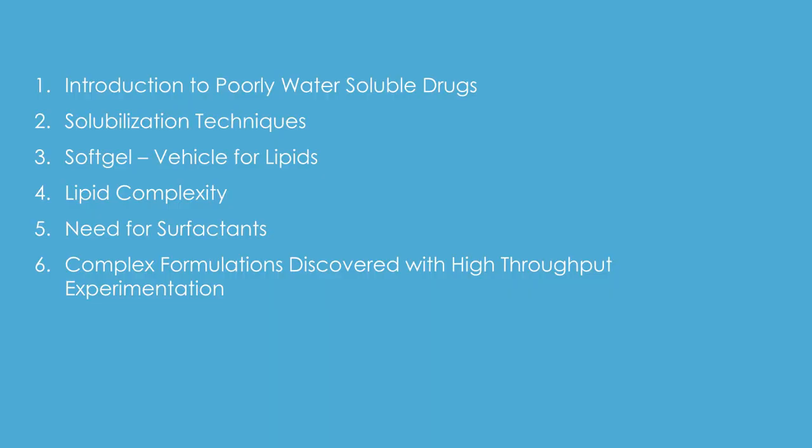So again, a very brief introduction into poorly water-soluble drugs and some of the techniques. Soft gels and why these are a good vehicle for the delivery of these lipid-based systems. The complexity of lipids inherent to the system and why this can be a real challenge to drug delivery and also from a formulation standpoint. The need for surfactants in these types of systems and how we can make decisions based on these. And finally, some complex formulations discovered through high-throughput experimentation.